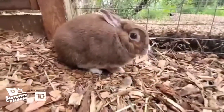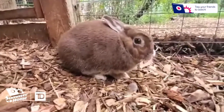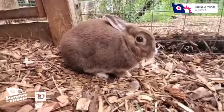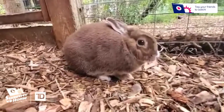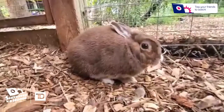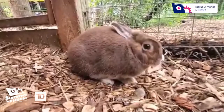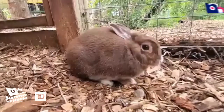This is Mary Hoppins, one of the domestic rabbits who call Soper Creek Wildlife Rescue their home. Typically, we don't accept domestic animals at the wildlife rescue. However, Mary was a special case, and she did come to us from one of our wild family members. Mary was found outside in the wintertime. And that's no place for a domestic rabbit to be.